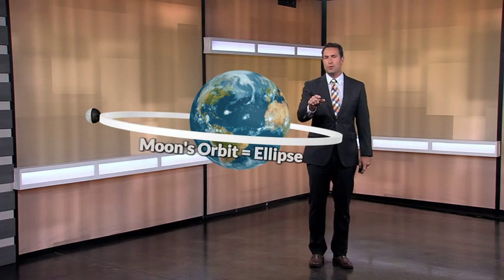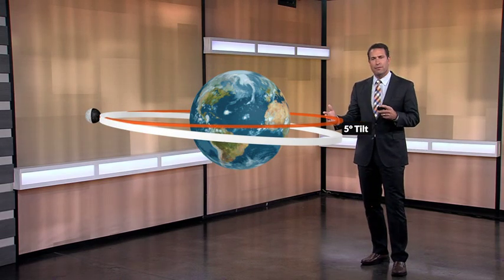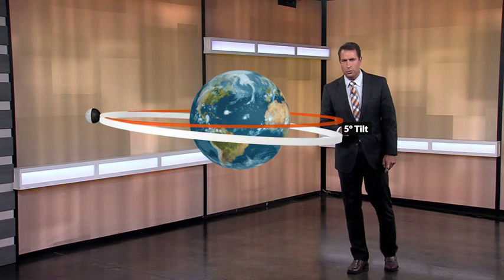There's also another unique feature with the orbit. It's actually at about a 5-degree tilt. So what this means is every time we have a new moon, we don't see an eclipse because it's not on the ecliptical plane, and sometimes it lines up perfectly. That's when you have a solar eclipse.